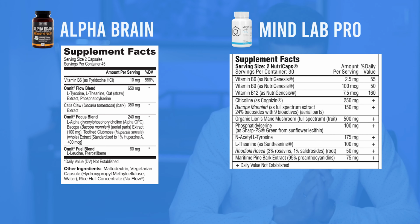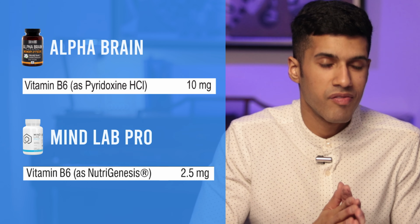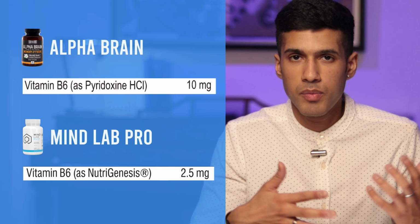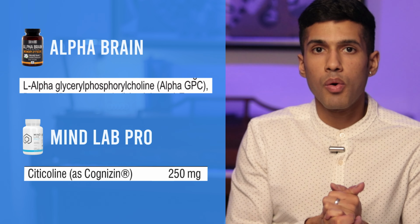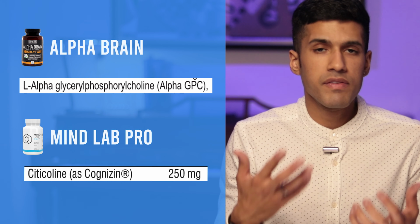Some of the important differences between both products: Alpha Brain has 4 times more vitamin B6 contained. This is especially important if you're a vegetarian or you're somewhat concerned about your vitamin B levels. This is going to give you a nice energy boost. Furthermore, they both do contain choline. Choline is found in egg yolks. It's really responsible for helping you with fighting fatigue, basically like mental energy, making sure you're sharp and you are your best self throughout the day.